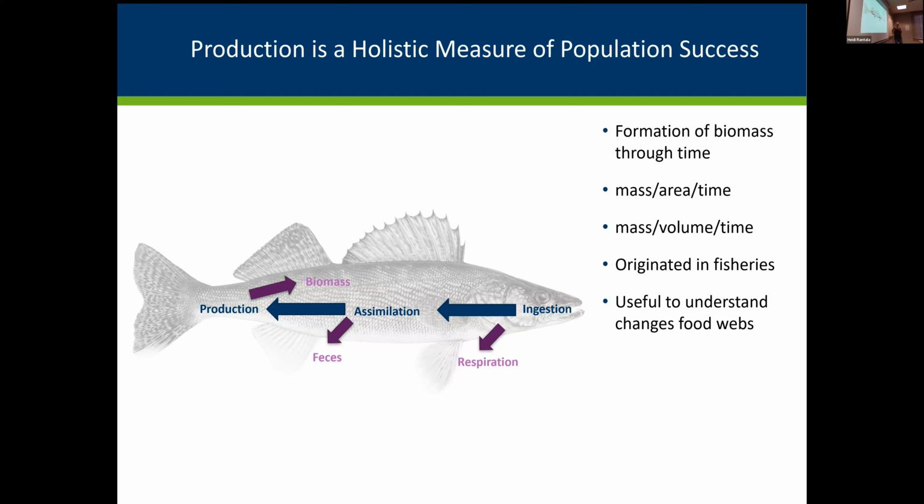And what is production, logistically? In this walleye, it eats food. Some of what it ingests is assimilated. Some of it is used in respiration, and the waste from respiration is respired out of what's assimilated. Some is turned into biomass, and that process is production. Of course, some of what's assimilated is also lost as waste through feces. This is a measurement that originated in fisheries to help managers set harvest limits. Production is actually a flux or a flow, and we express it in units of mass, either by area or by volume, through time. I like it because it's really helpful in understanding what's happening in food webs and changes to food webs.